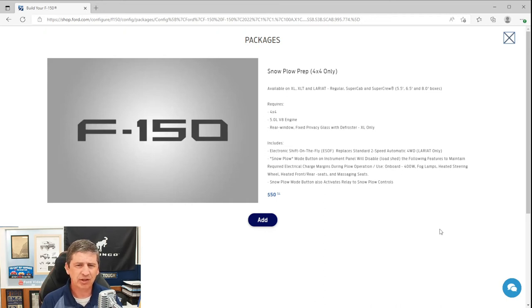Now what's included with this? You do get the electronic shift on the fly. Of course, we already mentioned if you're 4x4, you typically get that. But it is saying on the Lariat ones, you get the two-speed automatic. That's why it mentions that, because on the Lariat and above, you go with that. On this, you'll have to, in a sense, come down in equipment to the electronic shift on the fly.